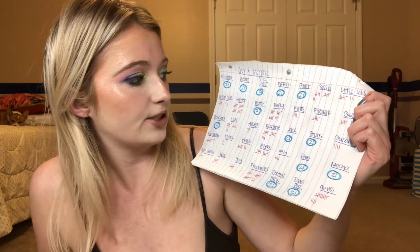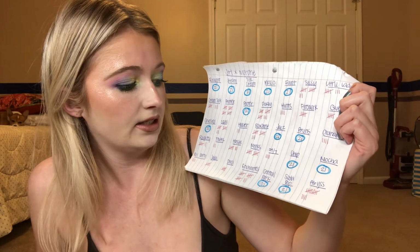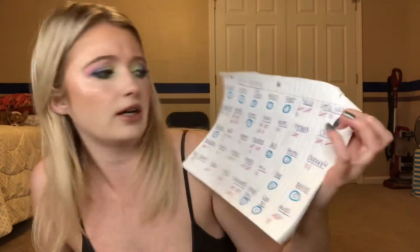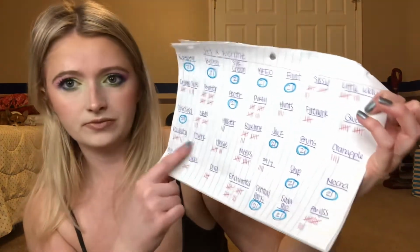Like Butter, I need 2 more. Pukey, I need 3 more. Enchanted, I need like 4 more. So a few of them are kind of close, but the rest of them are a little bit far. Like the colorful ones, they're all pretty far. But yeah, I still really like that palette. I need to concentrate on it more because this would be satisfying to use, not gonna lie.